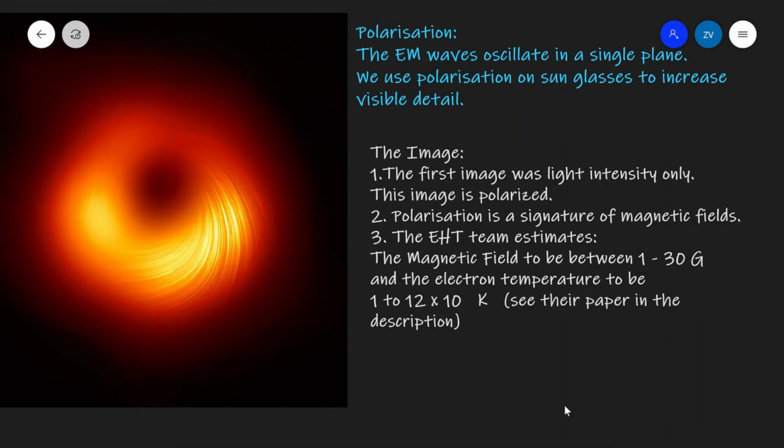Now, what is polarization? Remember, when an EM wave oscillates in a single plane, this means that the light is plane polarized. We tend to use polarization on sunglasses, for instance, to decrease the glare and actually increase the visible detail. So the first image that we looked at was looking at light intensity only. However, the one which we have here is polarized. And look at how much more detail we can see.